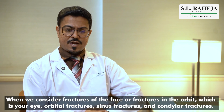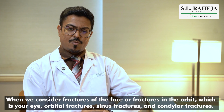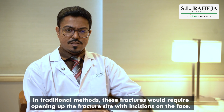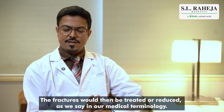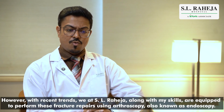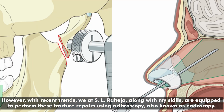When we consider fractures of the face, such as fractures in the orbit, that is your eye, orbital fractures, then sinus fractures, condylar fractures, all these fractures in traditional style would require opening up the fracture site using incisions on the face and then dealing with the fractures or reducing them, as we say in our medical terminology. However, with recent trends, we at SL Raheja, and myself having the skills necessary, can perform these surgeries under arthroscopy, or you can call it endoscopy.